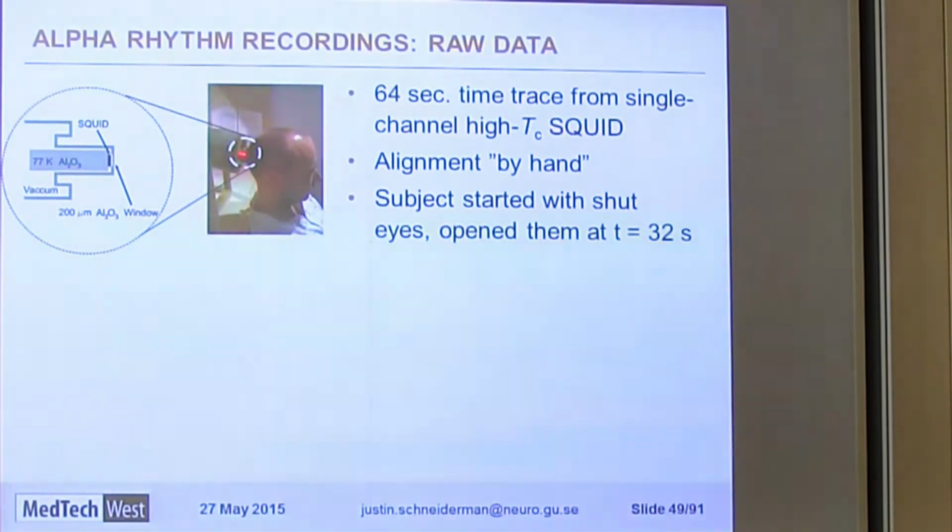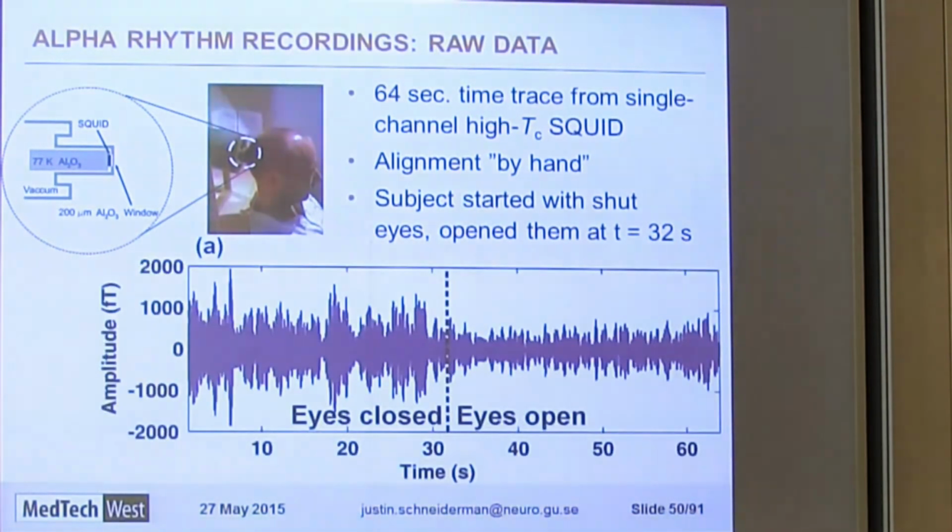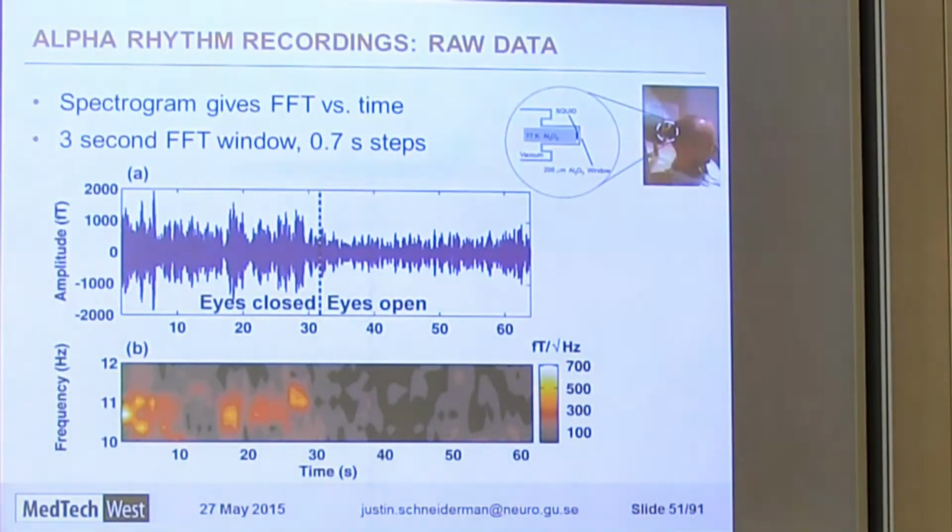So we put the cryostat, as I said, up to Fredrik's head. He started out with his eyes shut, and then opened them at 32 seconds, and this is the trace we got, which more or less looks like a lot of noise, but you can already get a sort of hint of what's going on. There's a signal here that's showing up, and then when he opens his eyes, it's attenuated, yeah?